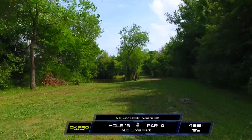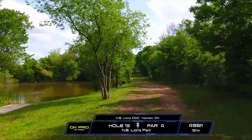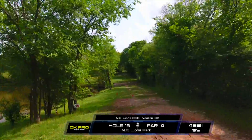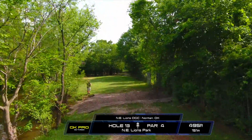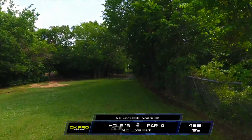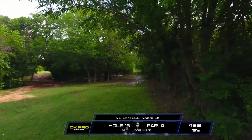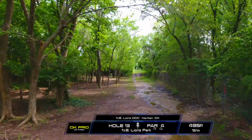Hole 13, this is a par 4, 495 feet. There are 2 gaps you can hit. There is a forehand route on the left side, which is a little bit more risky because you have the water there, and then the drop zone is not easy at all. So that's definitely more dangerous. The right side play actually is equally as dangerous. I think it's more dangerous, to be honest with you.